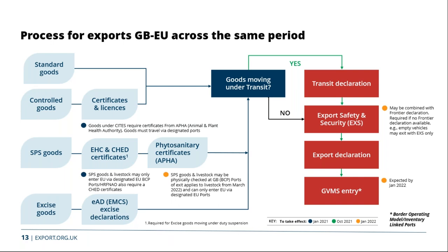Upon audit, to zero rate your exports for VAT, you must have a full proof of export file, which includes the evidence of the customs declaration, the transport document, ideally evidence that you've received payment in the case of export, as well as commercial invoice, packing list, pro forma invoice, quotation, etc.